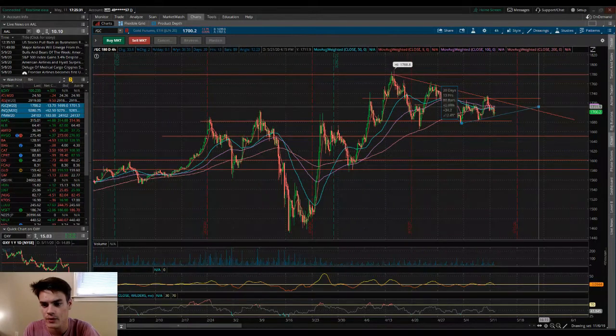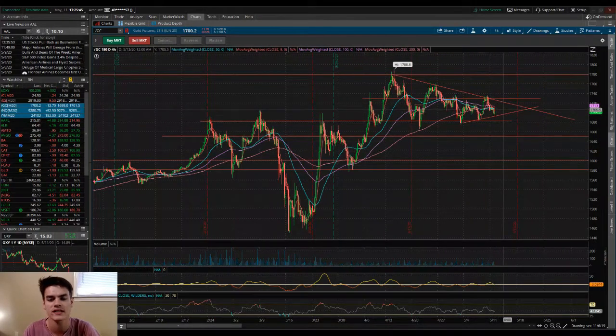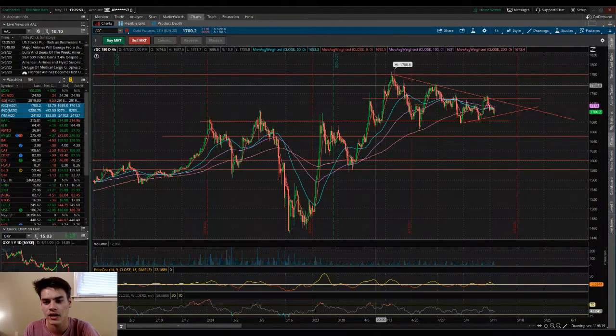So ideally, if we start to move up, let's say this is what we're looking at right here, maybe we've got a bit of a pattern forming. We set a low, which is a little bit higher than this previous low. Again, a little bit higher low. Again, this could be another higher low. So if we want to see this continue and then push through this downward trend and then hopefully push through 1730, from there I'd be looking upwards around, again, 1755 to 1760.